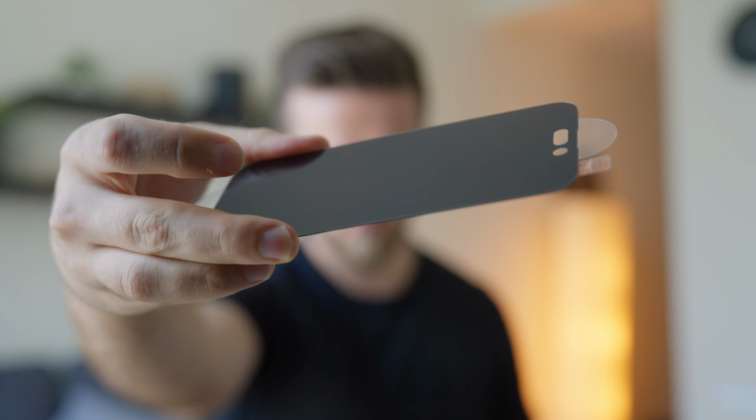Plus, the anti-spy feature is a nice touch. I like the added privacy when I'm in public. It's thin but offers robust protection. Highly recommend for anyone who wants to keep their screen in mint condition.